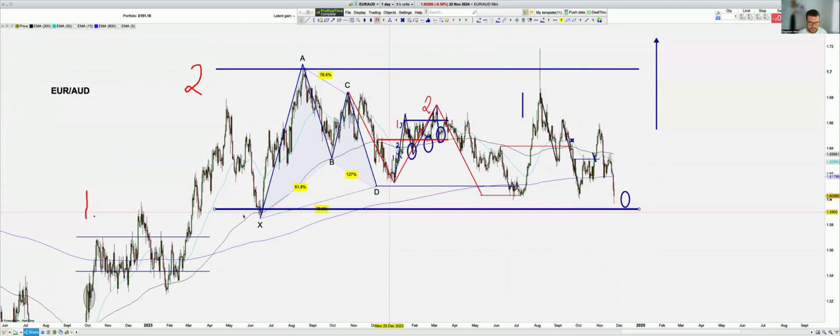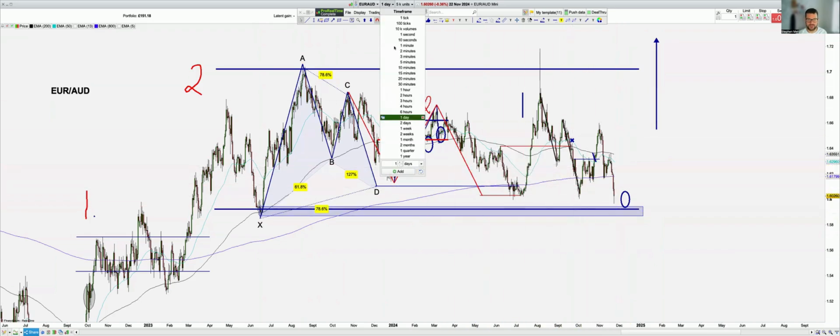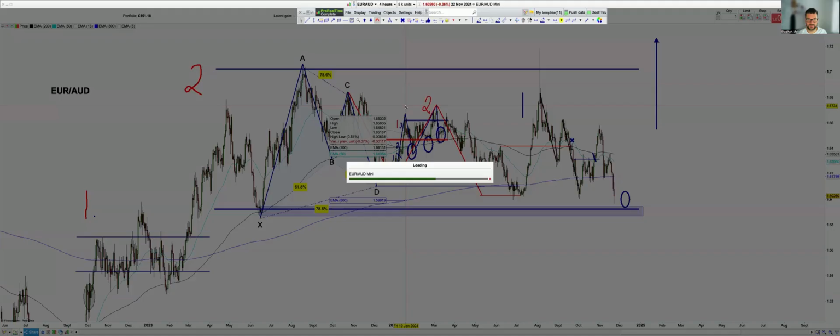Really trying to eat into this sort of untested. I don't like using order blocks because everyone uses order blocks, but at the end of the day, they just show your eyes easier where there has been an imbalance, and that will probably get tapped and move on. So looking for longs at the lows of consolidation 2.